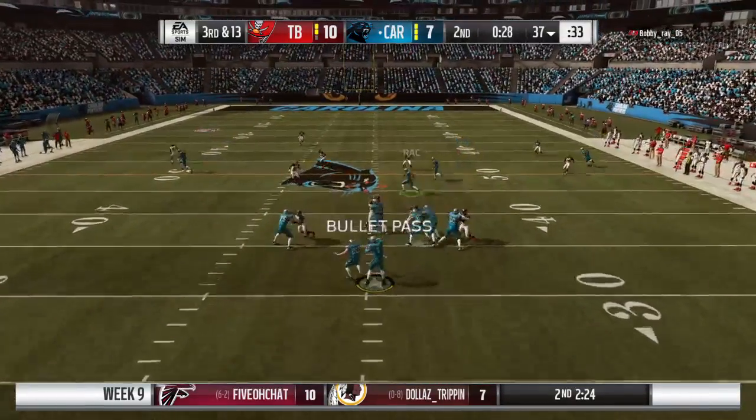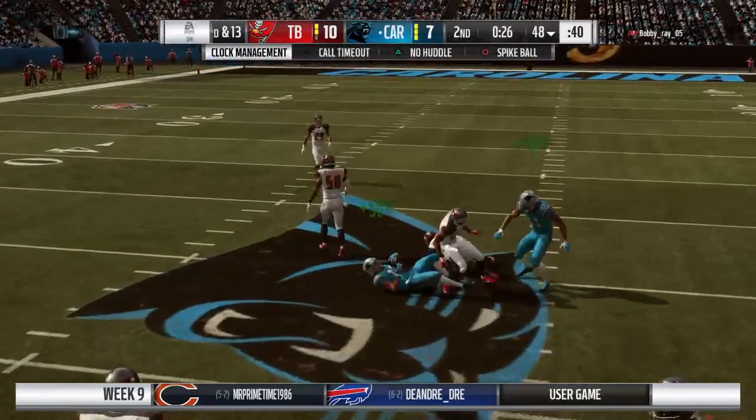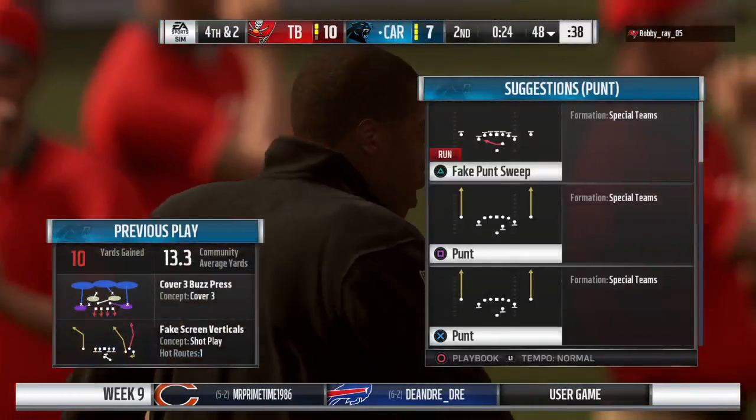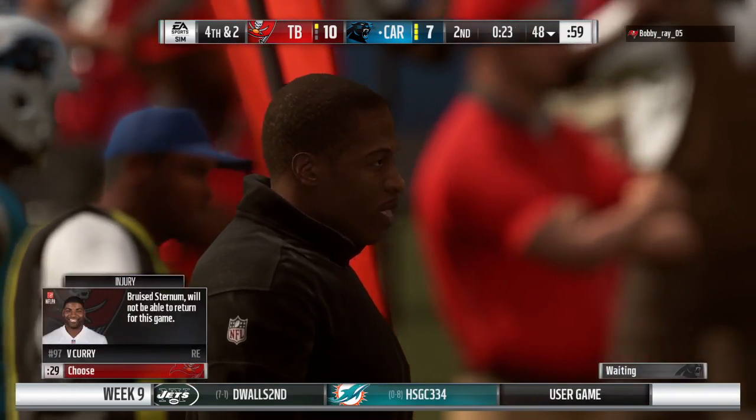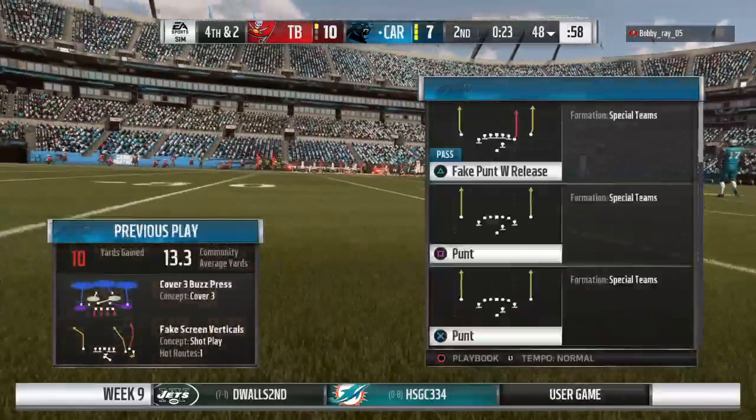From the gun, here's Newton. Quick slant, caught by Moore. And he'll get it out a couple yards shy of midfield at the 48. They'll get 10 there, but it leaves them just short for 4th down.